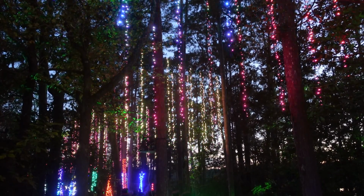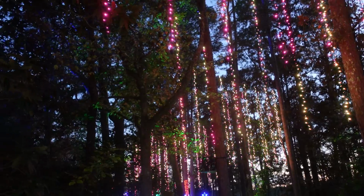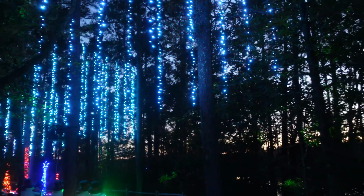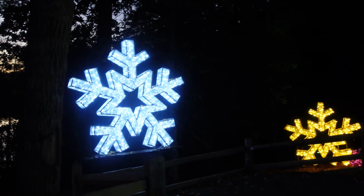And by the way, this is reminiscent of Dollywood, where they have their lane that you walk through with the lights above your head. This is a combination of Dollywood, Callaway, some Wild Adventures in here.